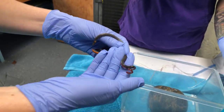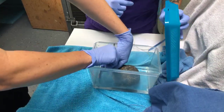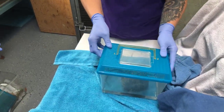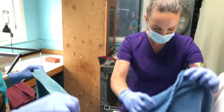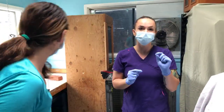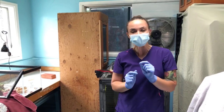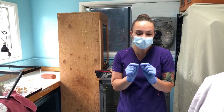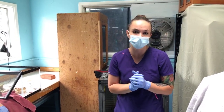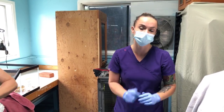And how do you give antibiotics to a snake? So I had to dilute the antibiotic we have for reptiles to make it an even smaller concentration, because he only weighs 8 grams. He's a teeny tiny snake. And then he literally gets 1 drop, but it is under the skin. So we do a subcutaneous injection to give our antibiotics and pain meds to snakes.